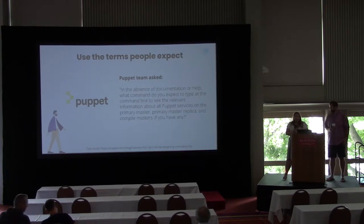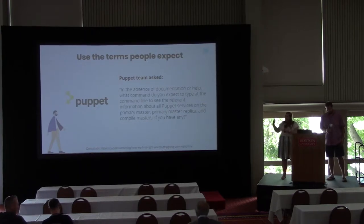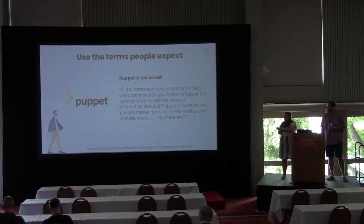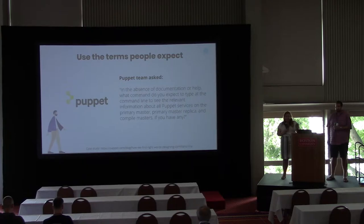So just to take another command line example. So Puppet actually did a bunch of work in figuring out what commands to use in this question. And I'm not going to try to explain this question because I don't think it actually matters for what we're going to do, but you're free to read it. What they did is they took a bunch of Puppet users. I think they took over 90 users and asked them, what would you expect the command to be?